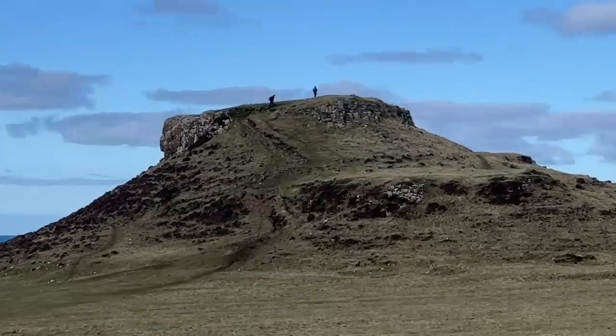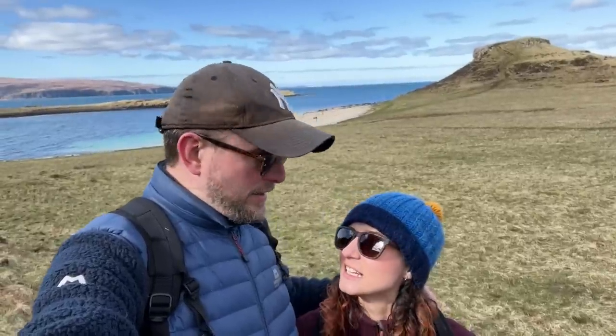Well, that was fun. We enjoyed that, and it was great to meet Sarah's parents as well. They've gone up that hill. We're going to meet them again shortly and go for a coffee, I think. Yep, I think we've earned it. I think we have. Very cold, very blustery, but so beautiful.